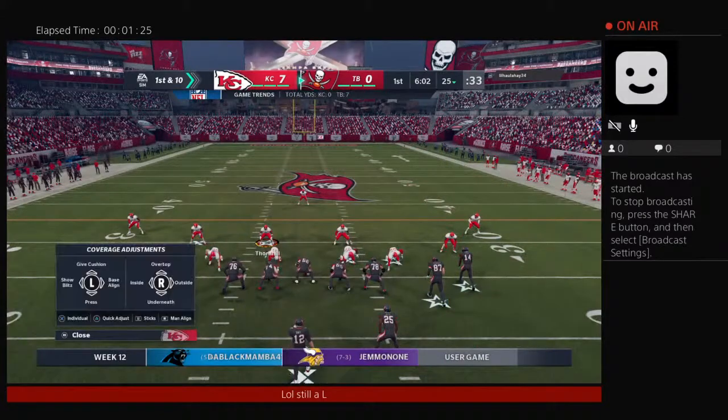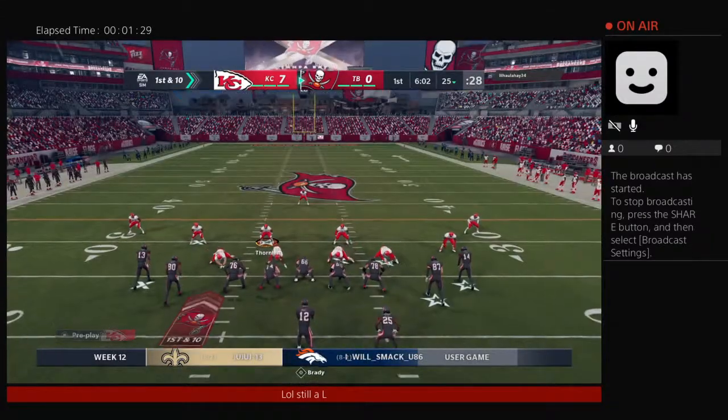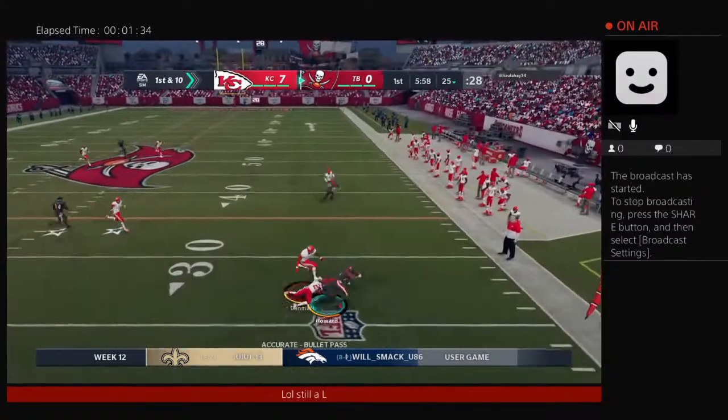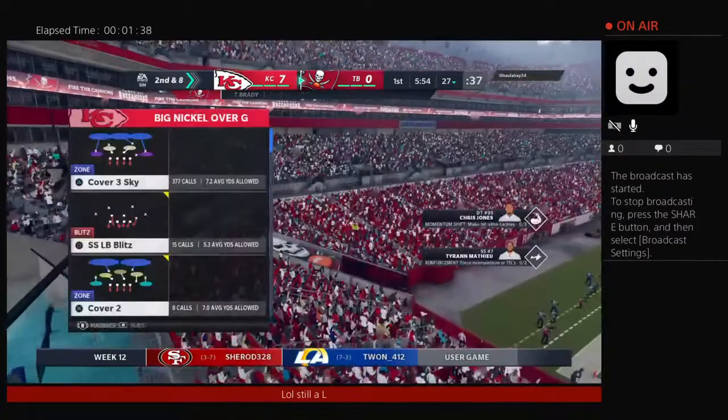The Tampa offense ready to get their drive started. Now Brady to try again after the pick six. And he finds Howard, complete. And he's upended after a gain of 2 out to the 27.